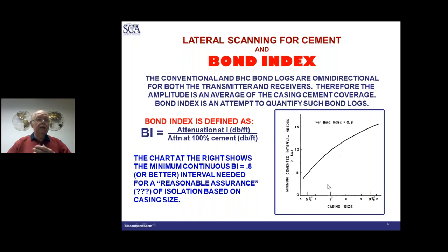What it says is that, hey, bond index of 0.8, that could be good or it could be bad. But one of the things that we can define is how to check for it. Here we have the casing size at this axis, minimum cement interval at this axis. 5.5-inch casing requires a minimum interval of 5 feet. What does that mean? Well, it means you need 5 continuous feet of 0.8 bond index, that is 80% annular fill or better, to have a reasonable assurance of isolation.